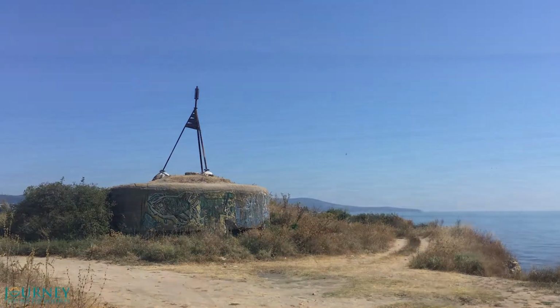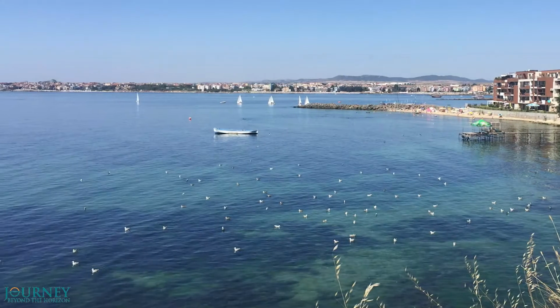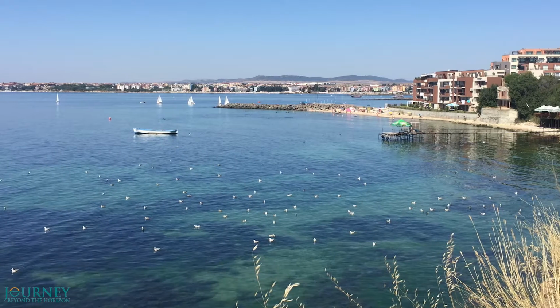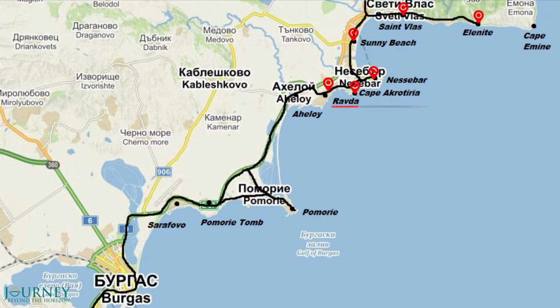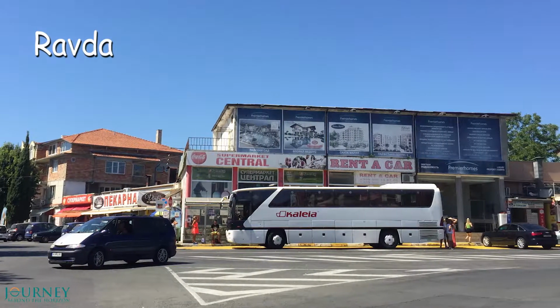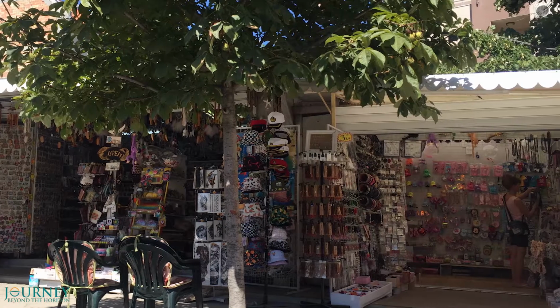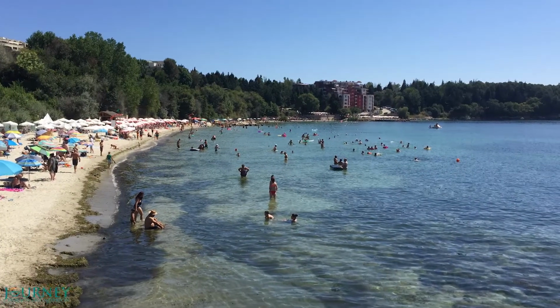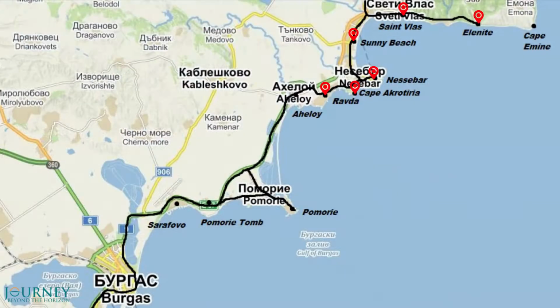After the cape, the coastline proceeds to southwest, forming several bays and capes, with more resorts at the coast and some other places of interest. This is Ravda, a former village now turned into a city resort with an excellent beach. Only about a kilometer further is Aheloy.